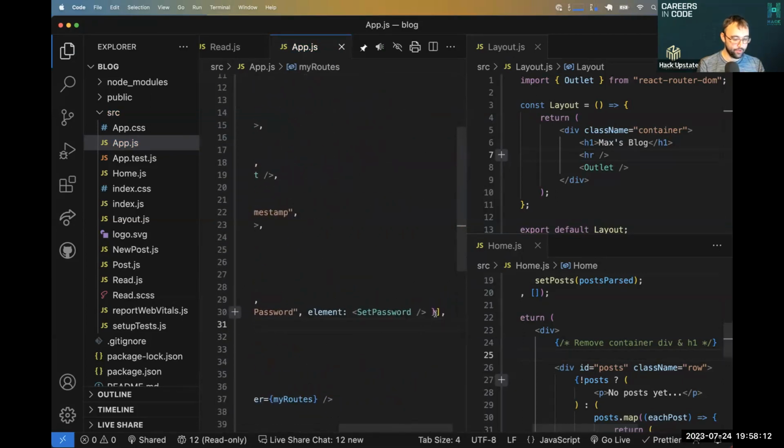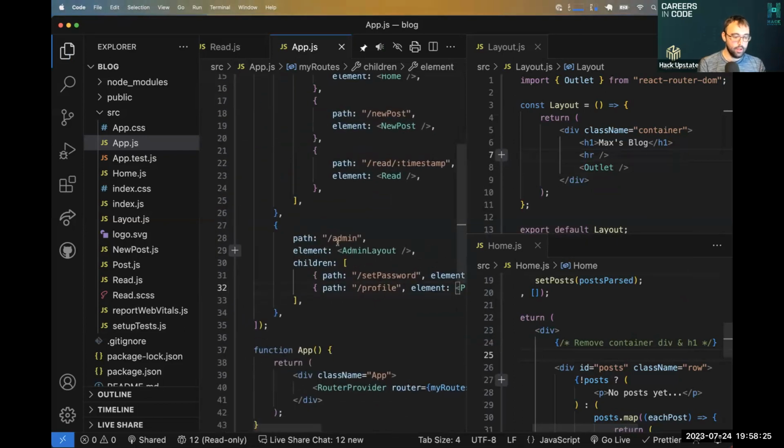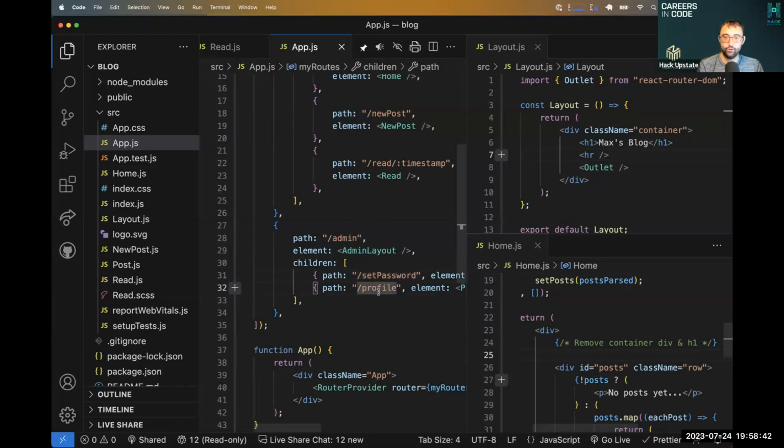And we could add in other things there too, like, I don't know, profile. Now, anyone who is on the page /admin/set password is going to get this admin layout. This admin layout is a component that would have to have an outlet in it so that the two routes inside of that layout could show up. But you can see how these URLs start building off of each other.